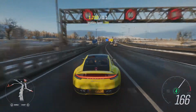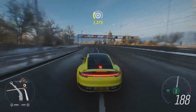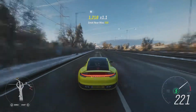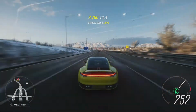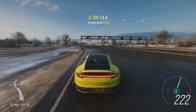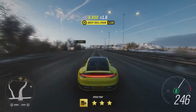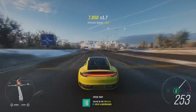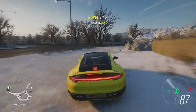So there's 233. I'm sure we'll be able to get more than that eventually though. That's 240, 255, 260, 268. I had to brake there because the corner was coming up. 268 mph already is fairly promising. We managed to get 261 there before we hit the roundabout.